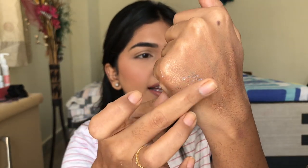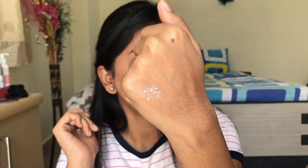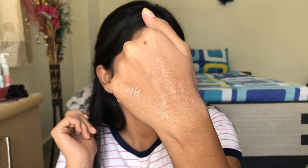Because this has one shade which I am so obsessed about. Like, look at that shade. If you just pat it in, it's so beautiful. It's very holographic. So I'm going to put that between the lid and then do some look.